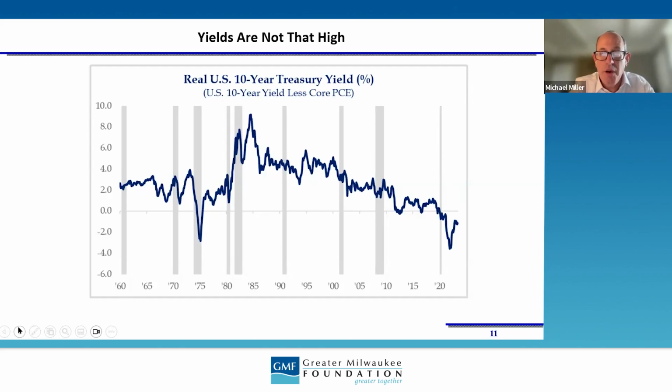It goes back to 1960, and it is showing you something that used to be basically sacrosanct for investors, which is that you or I would demand that we get paid a yield on a treasury bond that exceeds the rate of inflation at the moment. And that's what this is. The US 10-year yield is the 10-year treasury, less core PCE, that's basically inflation. You can see here that other than, for example, in the 70s, where there was a real big spike of inflation, of course, as we know, and then more recently, from 2010 or so on, yields have been extremely low by historic standards. And now they've been negative for a while.